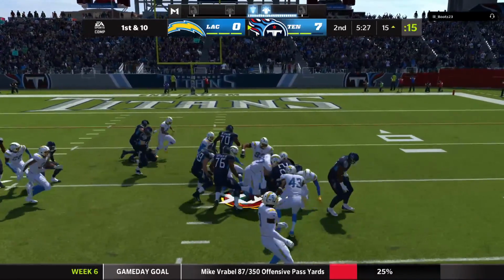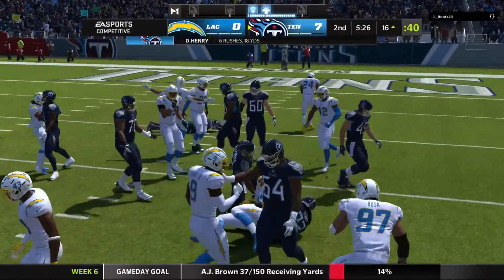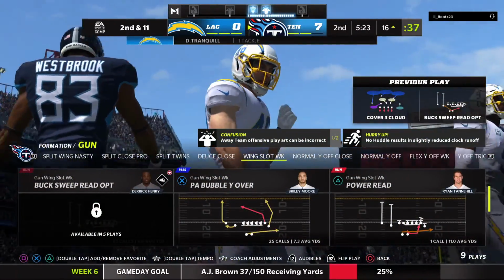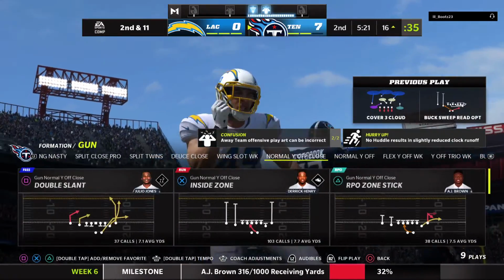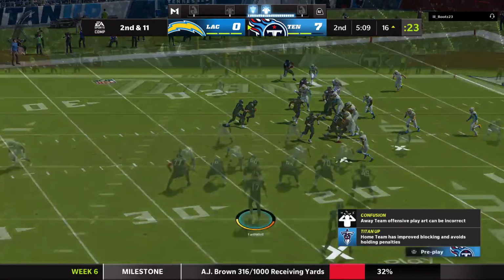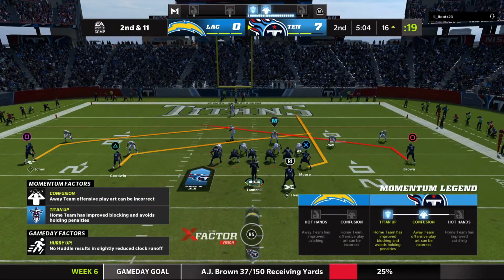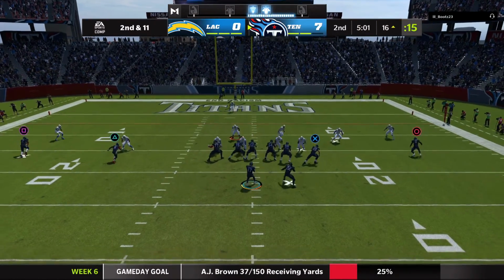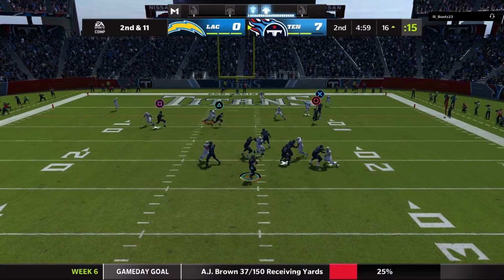Tannehill going to hand to Henry on the option. And he goes backwards here, losing yardage back to the 16. He'll lose a yard there, and it's 2nd and 11. The running lanes have definitely not been there for him here in the first half, and I don't think it's all been his fault. His offensive line hasn't given him much space. A loss results there.